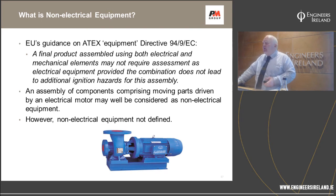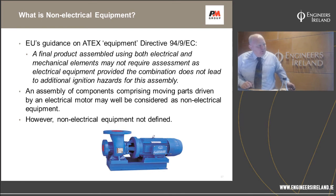Now, what's non-electrical equipment? Well, a final product assembled using both electrical and mechanical elements may not require assessment as electrical equipment, provided the combination does not lead to additional ignition hazards for this assembly. So if we take a motor and a pump, that is not electrical equipment, provided we're not creating any additional hazards, because we got our cert for the electrics and we're not altering it or anything, okay?